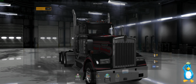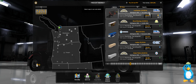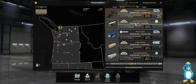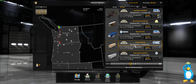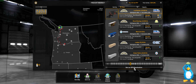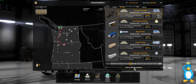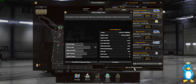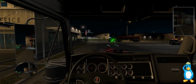Let's go and choose our actual job that we're going to do. We're going to go to the Dallas with that one, or we could use that one there, or we could go to Portland. I think we'll use the log stacker and see how we get on with that. I don't know how the truck is going to pull that, but we'll do that. This video is just going to be short, and we'll just take the secret back road. So set the Jeep and say yes, we know we're going to have trouble with this. As I said, we're starting off at night, so let's go.